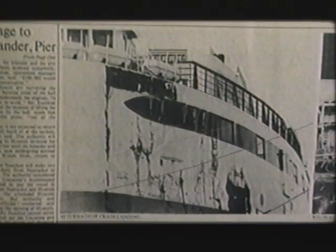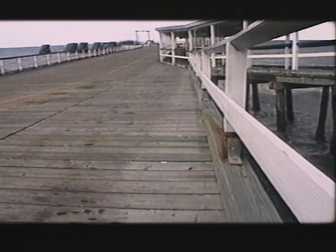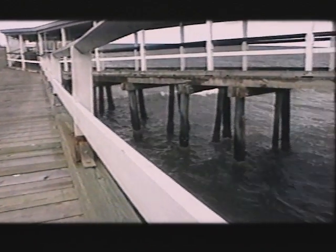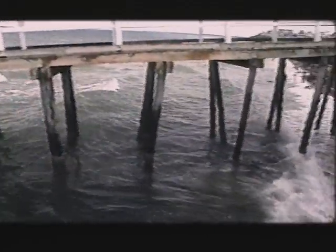They almost lost the Islander in 1980 when she hit that rock off Oak Bluffs. As she took on water, the captain managed to get her back into the slip and get the passengers off. Oak Bluffs Fire Chief Nelson Amaral was in the brigade of Vineyarders who came to the Islander's rescue.